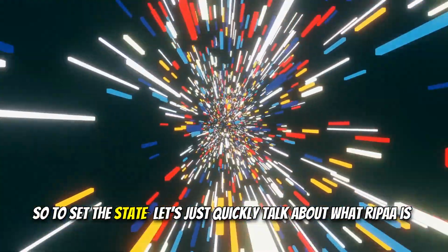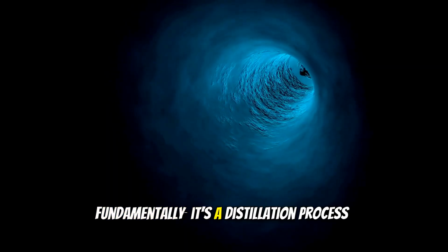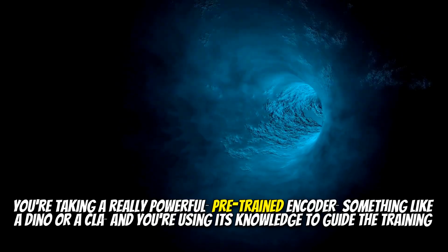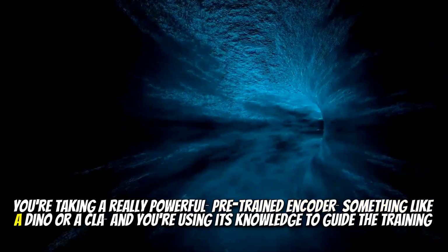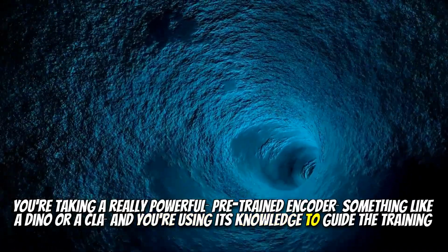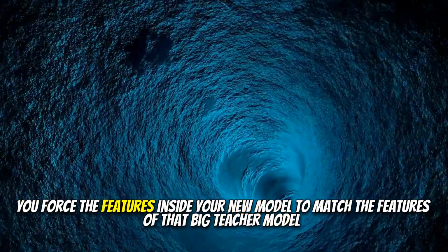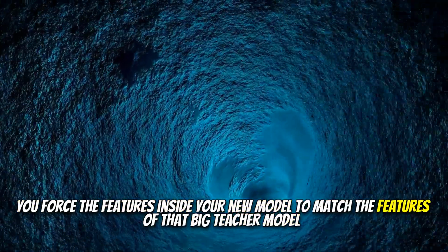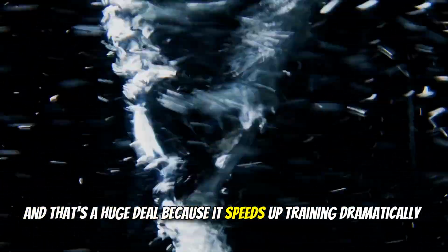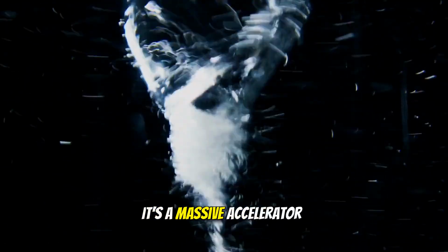So, to set the stage, let's just quickly talk about what REPA is. Fundamentally, it's a distillation process. Right. You're taking a really powerful pre-trained encoder, something like a Dino or a CLIP, and you're using its knowledge to guide the training of your diffusion model. You force the features inside your new model to match the features of that big teacher model. And that's a huge deal because it speeds up training dramatically. You get much better images, much faster. Exactly. It's a massive accelerator.